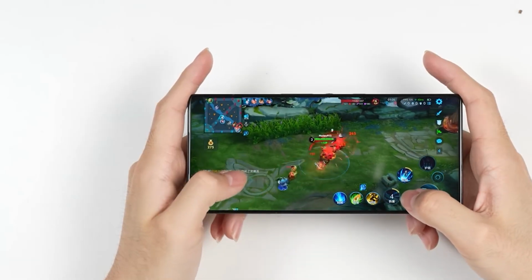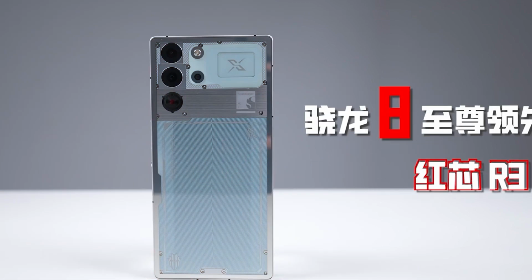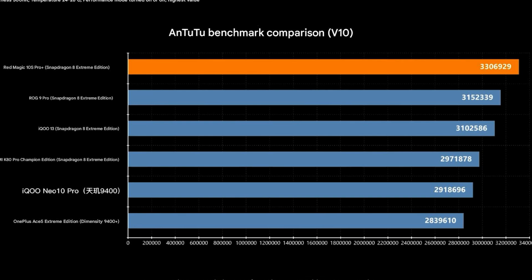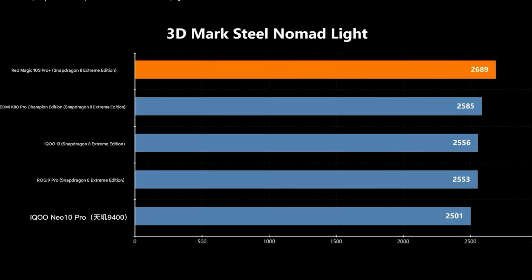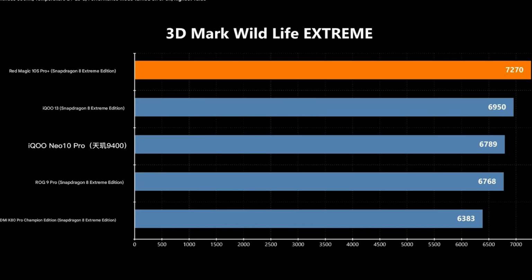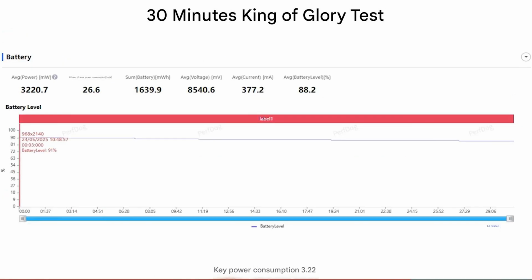Built for serious gaming, it's powered by the Snapdragon leading edition, but paired with RedMagic's custom Red Core R3 Pro gaming chip. Benchmarks speak volumes, over 3.3 million on Antutu without even enabling extreme mode. In Geekbench, it posts 3,112 single-core and 9,726 multi-core scores with a powerful 3D Mark GPU performance to match. In real-world play, it holds an impressive 121 FPS average in Honor of Kings over a 30-minute session. This isn't just an upgrade, it's a generational leap.